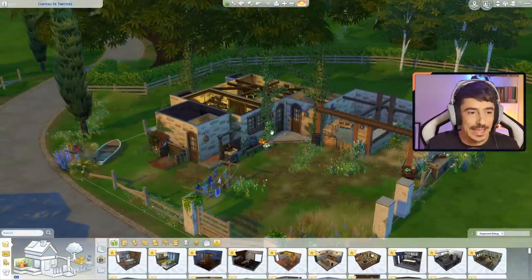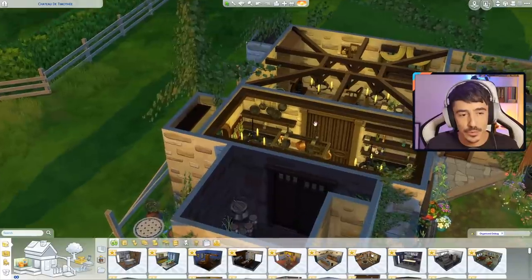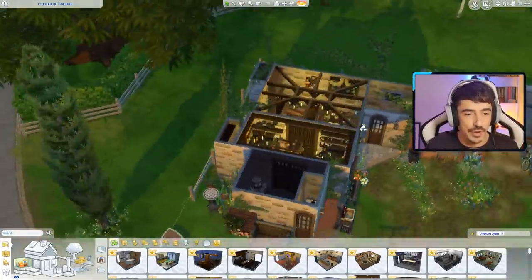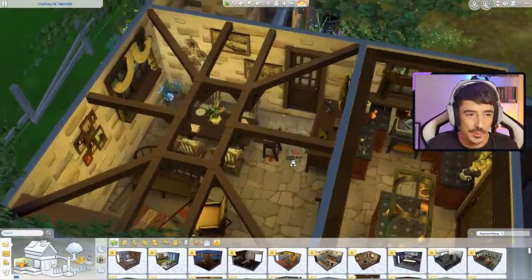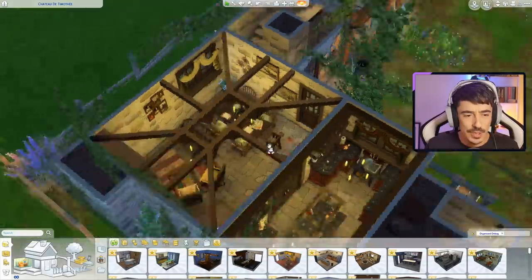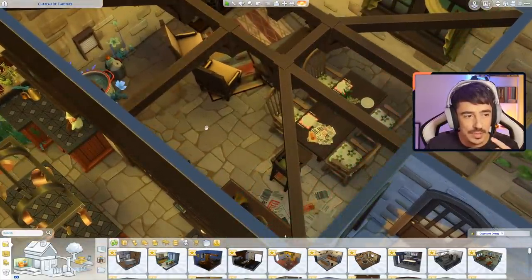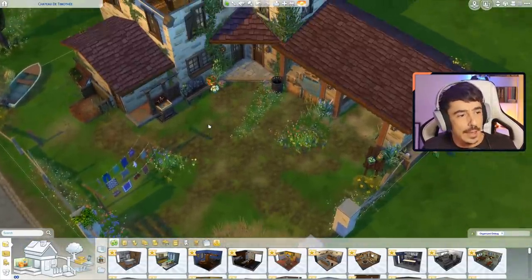I'm going to try and keep this rustic French countryside vibe as well. I really want to go with the sort of French countryside vibe. So I'm going to try and keep as much of this style as possible, including the walls. May change the flooring slightly. I love that flooring, but I'm thinking about maybe using the Star Wars flooring for a change. You know, I've never used it before.